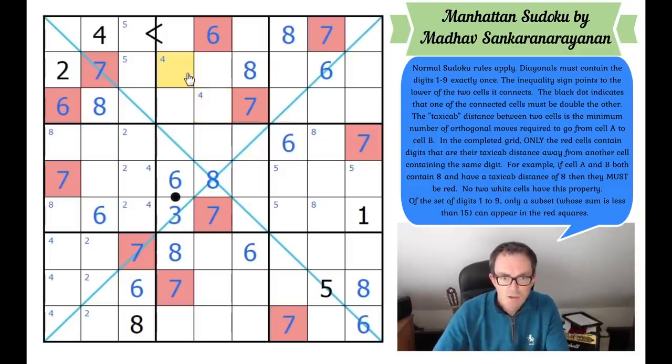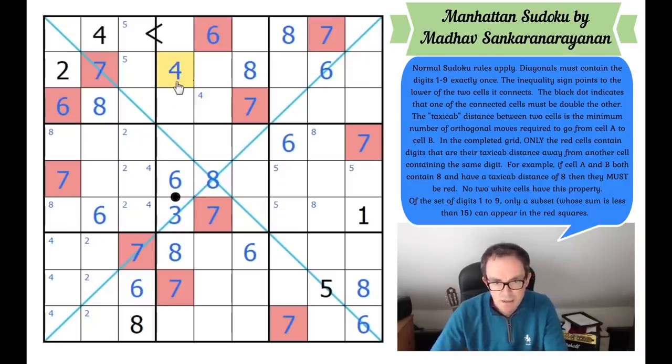Ah, no. Four can't go here. Four can't go here because if four goes here, one, two, three, four, four can't go here. So four would go there. Now, how do we put a four in this box? I don't think we can, because the fours rule out those by Sudoku. Now, this four sees that one and that one by the taxi cab, and that four sees that one. So that doesn't work. This is not a four.